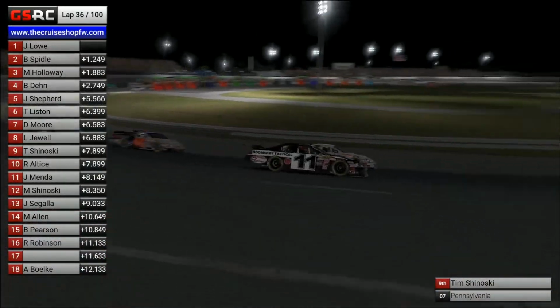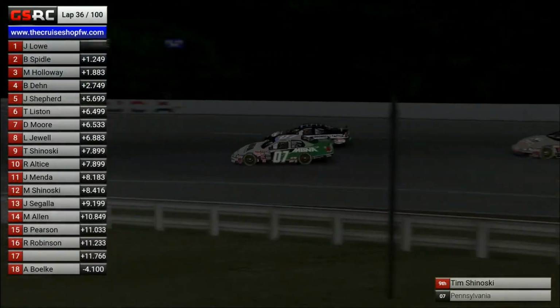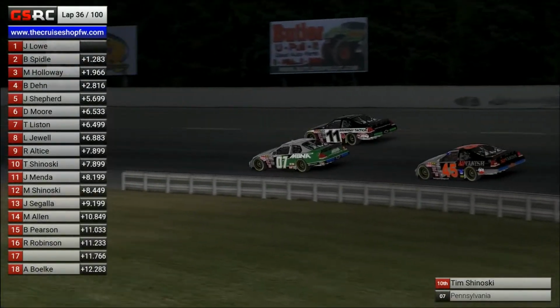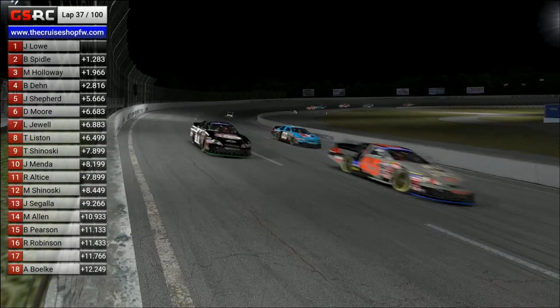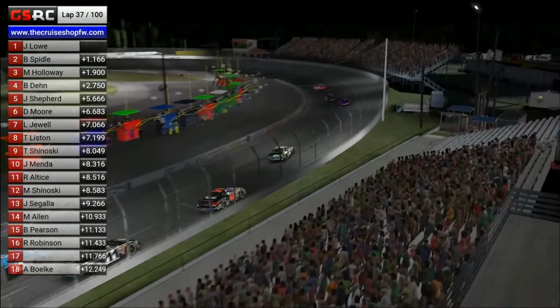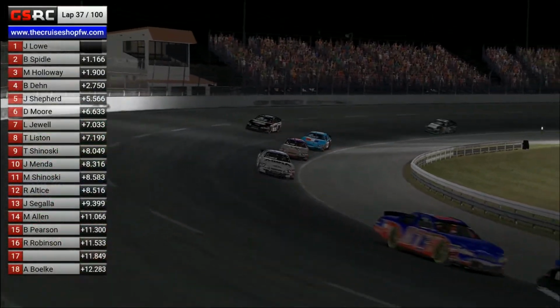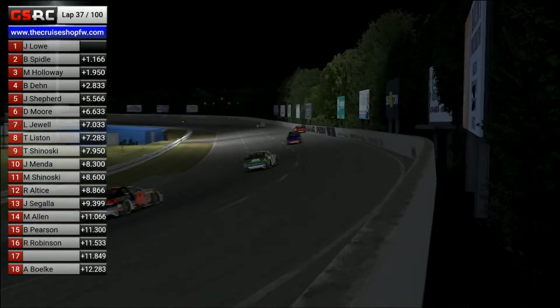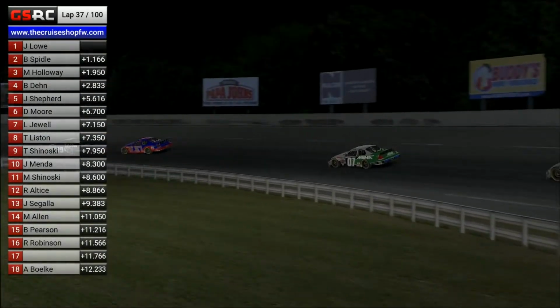Ruben Altice here we see on screen side by side with Tim Shinoski down on the low side trying to get that 9th place away. Right now the driver in the magic number 8 position is Liston. He would be regrid if things finished now on the pole. Yeah, Altice continues to bleed spots away. I just don't think the handling is there on that car.